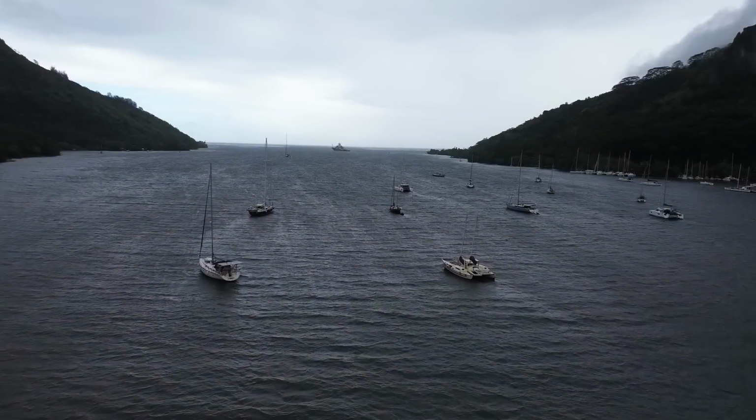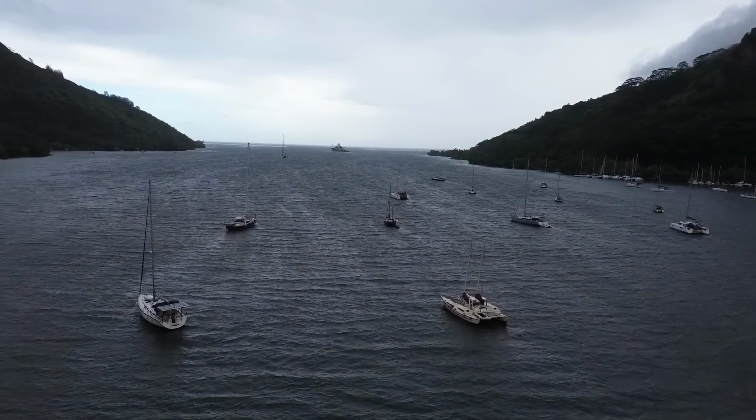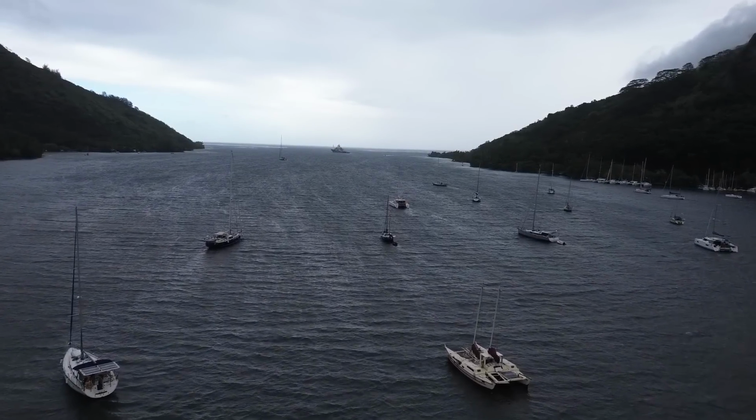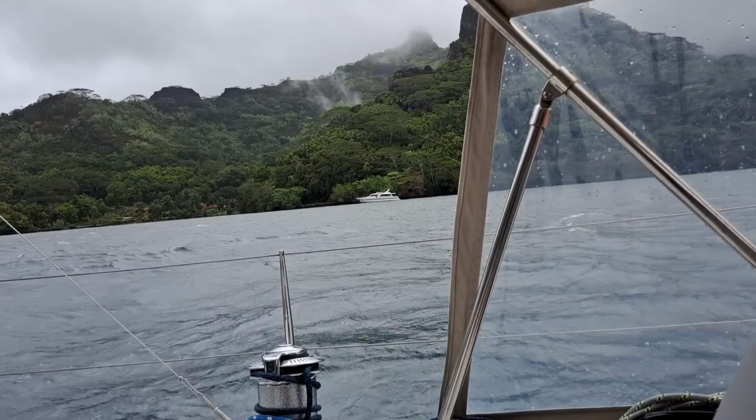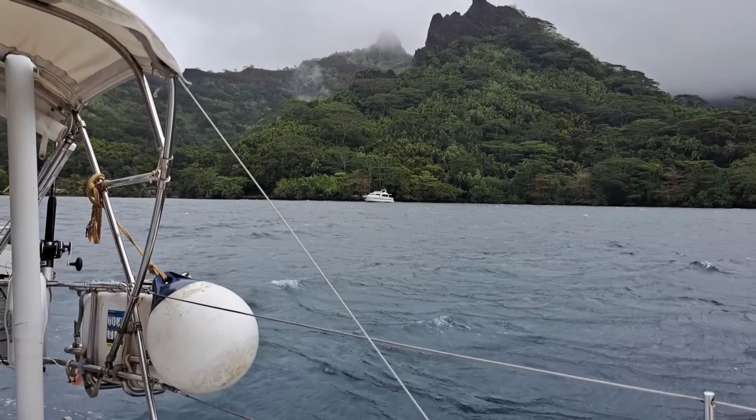The excitement didn't stop there, as the winds began to gust into the 40-knot range, whipping up waves within the bay. A large yacht chafed through its mooring lines and began drifting quickly toward the black sand beach.